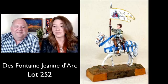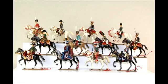And next we're moving on to lot 460. This is Lucotte Napoleonic Marshals, and Napoleon is of course included in this lot, along with some other famous marshals, but we have a nice assortment of Lucotte in the sale as well. And as we stated earlier, we just have many manufacturers that are represented. Yeah, a lot of fine, high quality figures. So we have a little selection of Lucotte.